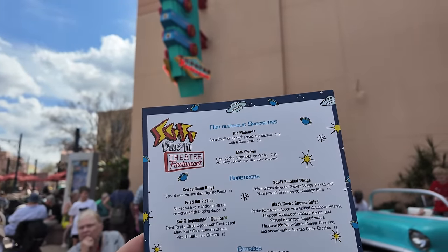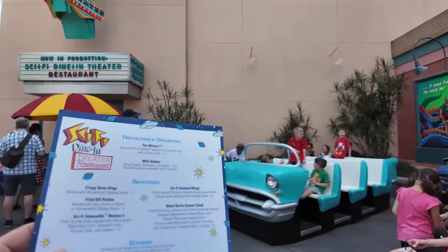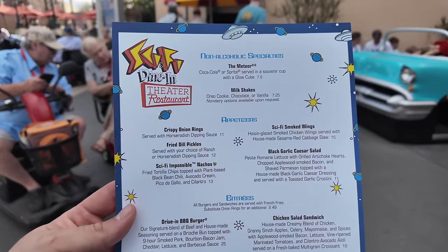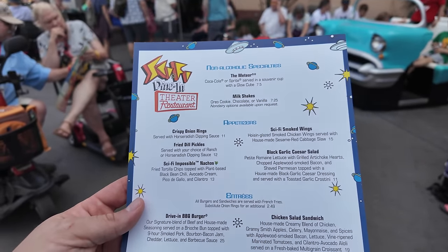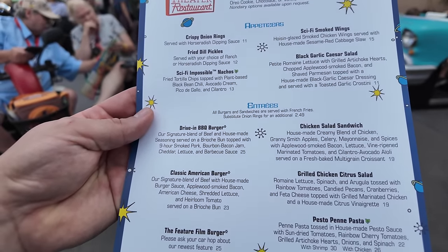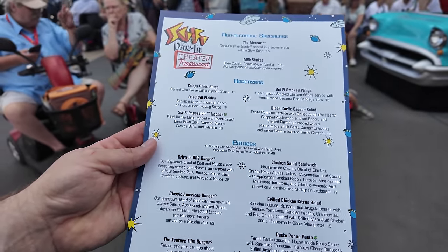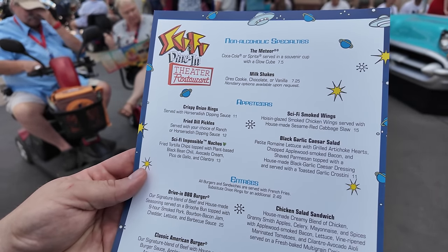Here it is, Sci-Fi Dine-In Theater Restaurant, and you sit in cars just like that and you watch movies, and it's going to get dark in there, but I'm excited to see how this camera is going to do. And here is a look at the menu. Like I said, mostly like burgers. They've got crispy onion rings, fried dill pickles, and then they've got the feature film burger, which is kind of like a monthly special, so I always go with that depending on what it is. But yeah, I'm excited to show you guys a little bit. They even have some pasta in there and some grilled chicken. Everywhere has a chicken sandwich.